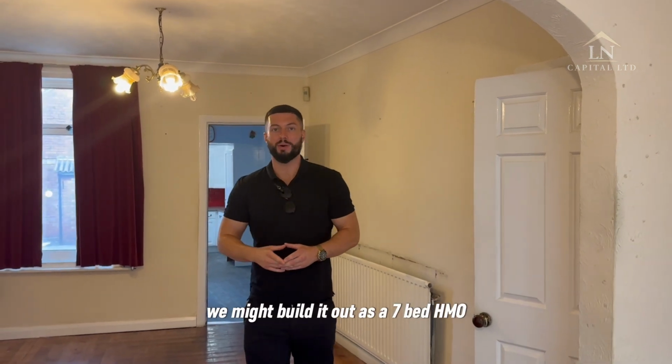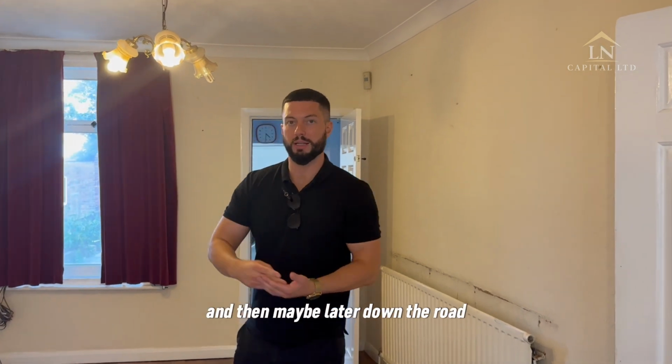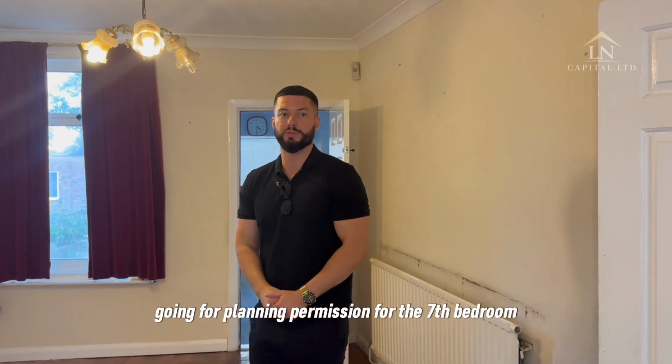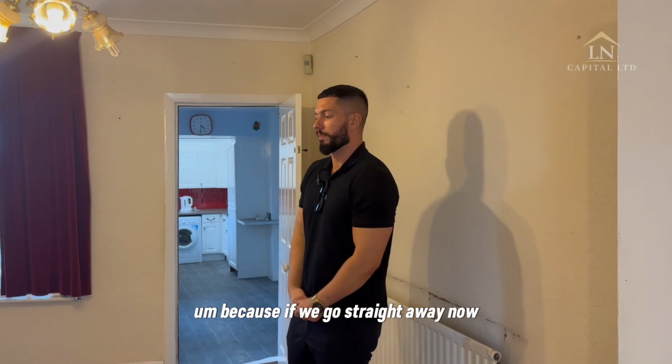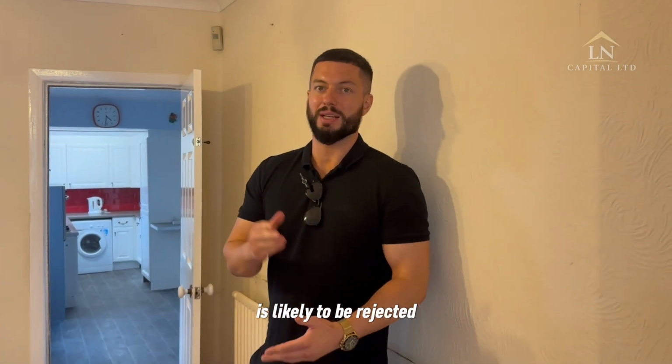We might build it out as a 7-bed HMO and run it as a 6-bed, and then maybe later down the road, go in for planning permission for the 7th bedroom. Because if we go straight away now in for planning for 7 rooms, it's likely to be rejected.